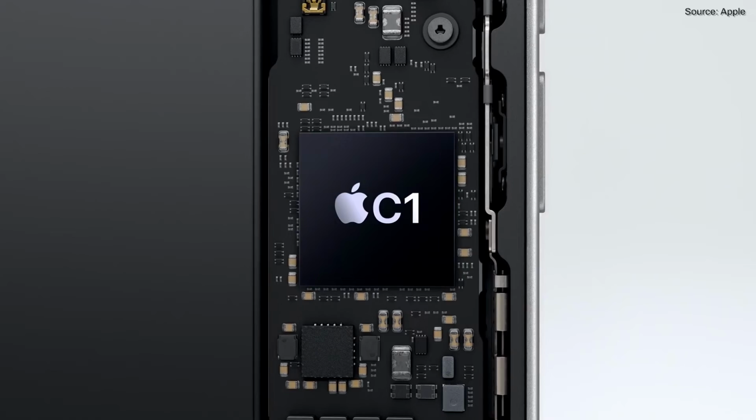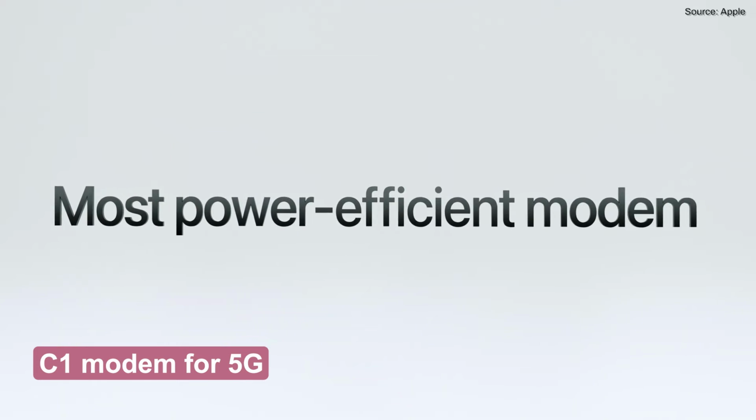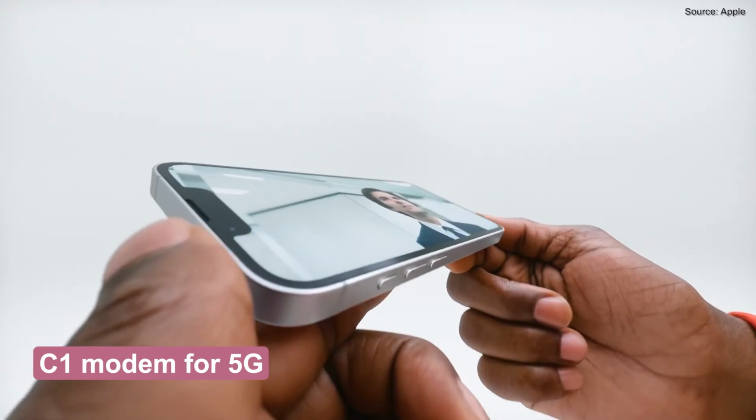Other internal upgrades for the iPhone 16e include the first ever Apple-made 5G modem, the Apple C1. Ever since Apple acquired Intel's modem business for $1 billion, it's been working hard to build its own modem in a bid to reduce reliance on Qualcomm. And the iPhone 16e is the first beneficiary of this years-long project. It's not yet clear how much better or worse the Apple C1 is versus the Qualcomm modem you'll find inside the rest of the iPhone 16 lineup, but superior battery efficiency could be on the cards for iPhone 16e owners.